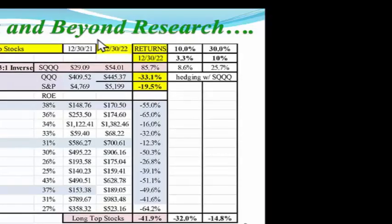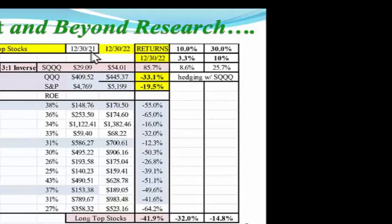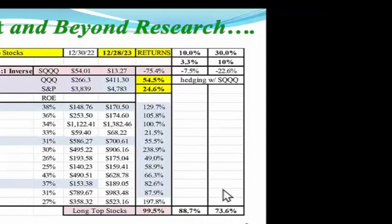All right, now we're going to look at 3 different years. Let's look at 2022. We're looking at the end of 2021 to the end of 2022, and it was a down year in the market. The QQQs were down 33%. 2022 was a nasty year. S&P was down 19.5%. What did our top stocks do? Down 41.9%. Ouch, that hurts. Now, if we were 10% hedged, and without going through all the numbers, we would have lost 32%. That still hurts. Now, what if we were 30% hedged? We would have lost 14.8%. What did the market, the S&P, lose? 19.5%. Did we lose less than the market? Yes, we did.